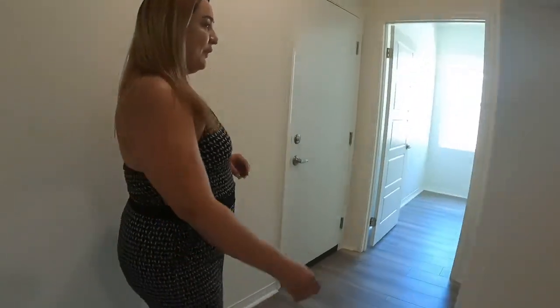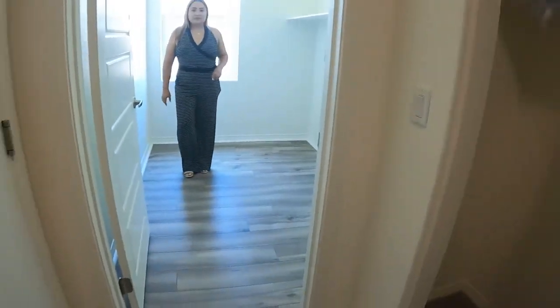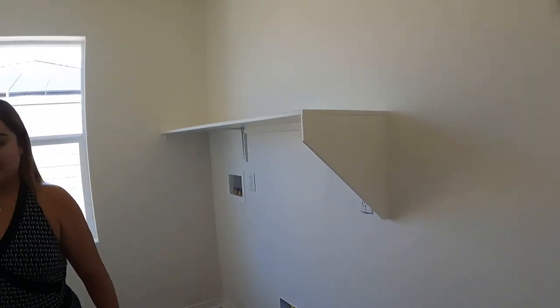You guys, the laundry room. It has its own separate laundry room, and there's a good closet space right next to it, so you could fold your clothes, put it right in here. A lot of storage space. Look at this laundry room, you guys. It's huge. It's such a good size, right next to the master bedroom.